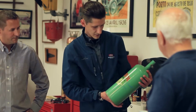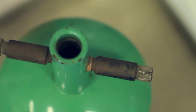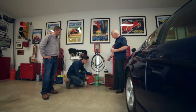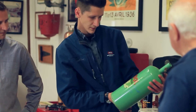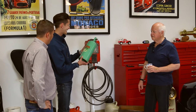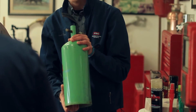This is an interesting piece. This was made by Tidewater Oil Company to sell Veedol rust proofing. We did our first demonstration on a truck bed with this little thing. It took forever, and I don't think we've ever used it again, but it got us in the business because we got the account. So you use this to apply coatings on a truck bed? Yeah, that's the way we started selling the rust proofing.